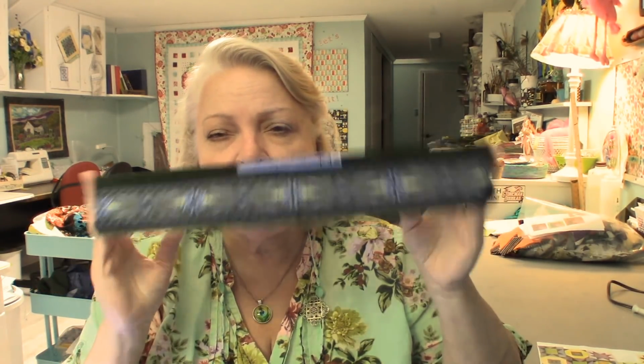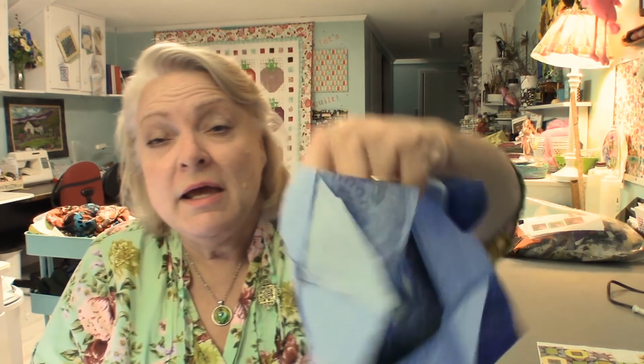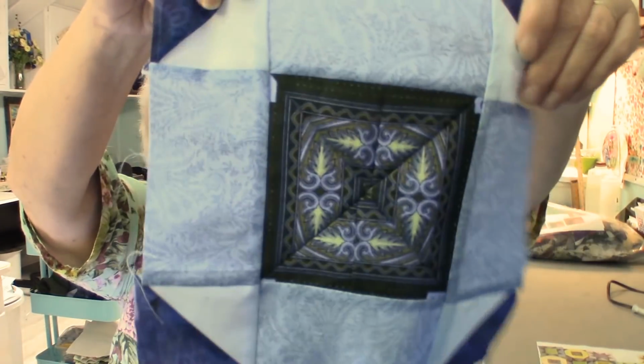I was desperate. But then I realized if I can't use the narrow border, I could sew them together, have them wide enough to do mitered centers. So this is what I did. And if you'll notice, there's a little lavender on some of these because I had to use the selvages to get it wide enough. And so some of the selvages showed.